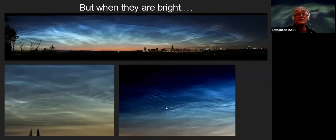So this phenomenon is perfect for seeing right here in central Alberta, because if you're farther north in summer, well, it's permanent daylight. The sun doesn't even set. And so the sky is too bright. They're there, but you just can't see them. And then further south, it gets too dark. And so you don't get to see them except for some very extreme cases.